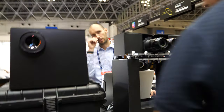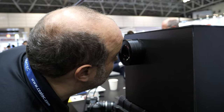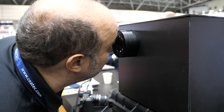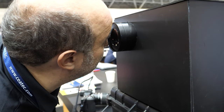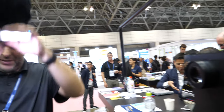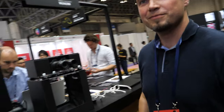But when I'm looking here, if you can show me again. Whoa. I see the effect. I mean, it's really strong. Whoa. Okay, so is anybody else doing this, or are you the only guys in the world? There are many companies which do light field, but we are pretty confident that we make by far the highest quality light field.